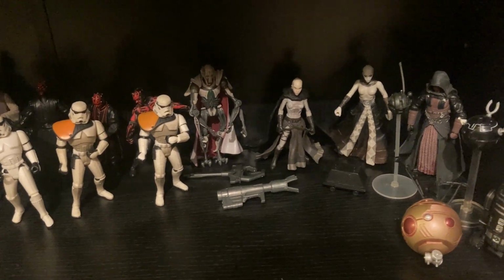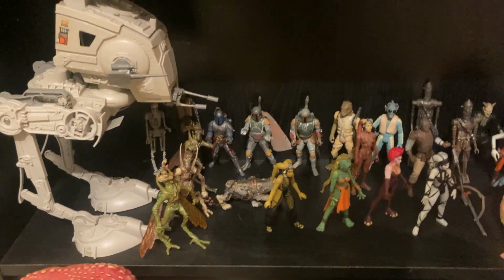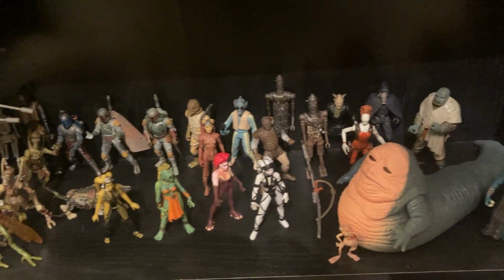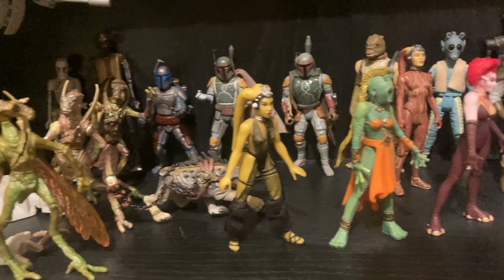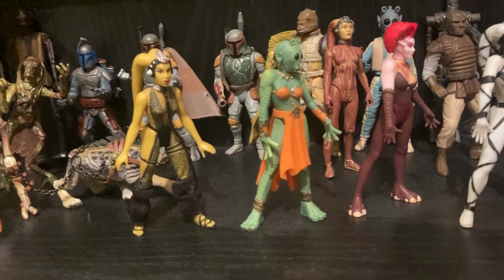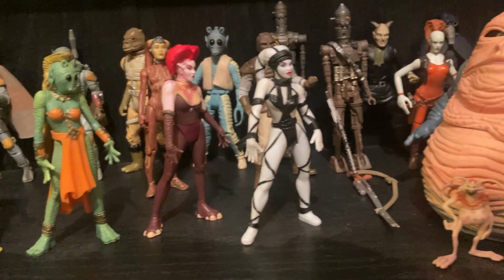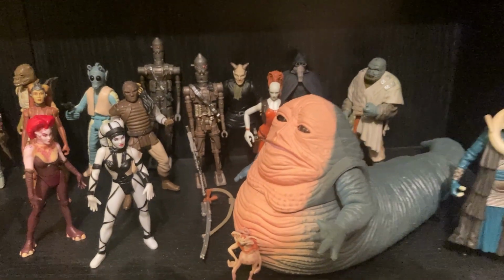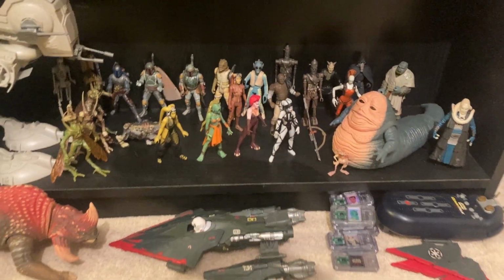And I've kind of divided these into good guys, bad guys, and at the bottom here, neutral guys, for the most part. There's the vehicle in the distance there, the AT-ST, and we have Jabba the Hutt there. And looking close here at some of the bounty hunters and the dancer characters, I actually have a backdrop to Jabba's palace, which was made of cardboard, which unfortunately got water damaged. A portion of my collection got water damaged a while back, which is unfortunate.